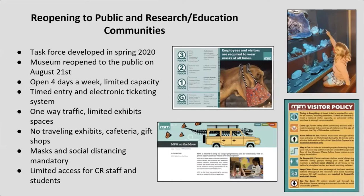MPM reopened to the public on August 21st and is now open 4 days a week. Our capacity is limited to 250 people in the building at a time, including staff, and this is controlled largely with the newly implemented electronic ticketing and timed entry system.